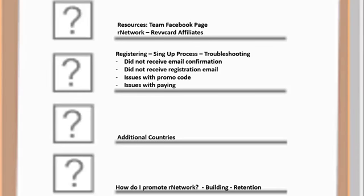Visa, MasterCard, that's it. No other cards yet. There may be Discover and other cards later, but right now it's Visa or MasterCard. If you follow all of these steps, you should be able to get in. These are the troubleshooting steps that I'm going through tonight and nothing else. I'm just trying to address what the biggest issues have been.